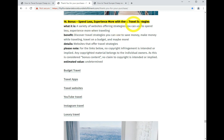Again, we're at the Flip Florida Land ebook bundle fulfillment.com thank you for your purchase page. If you go to number 16, bonus, spend less, experience more with these travel strategies. This offers a variety of websites offering strategies you can use to spend less, experience more when traveling. The benefit is that you can discover the travel strategies you can use to save money, make money while traveling, travel on a budget, and maybe more. The details: these websites offer travel strategies.